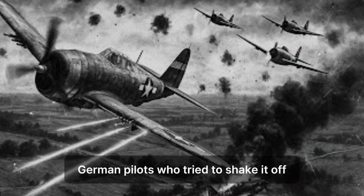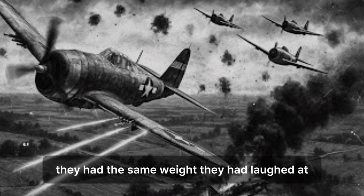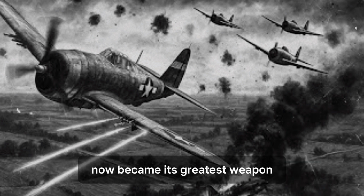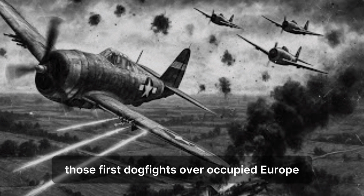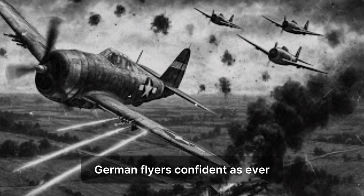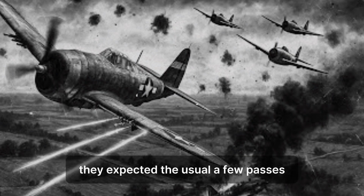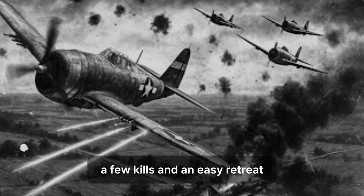German pilots who tried to shake it off found that the P-47 could plunge faster and longer than any fighter they had. The same weight they had laughed at now became its greatest weapon. Those first dogfights over occupied Europe quickly silenced the laughter. German flyers, confident as ever, dove onto bomber formations escorted by the Thunderbolts. They expected the usual: a few passes, a few kills, and an easy retreat.